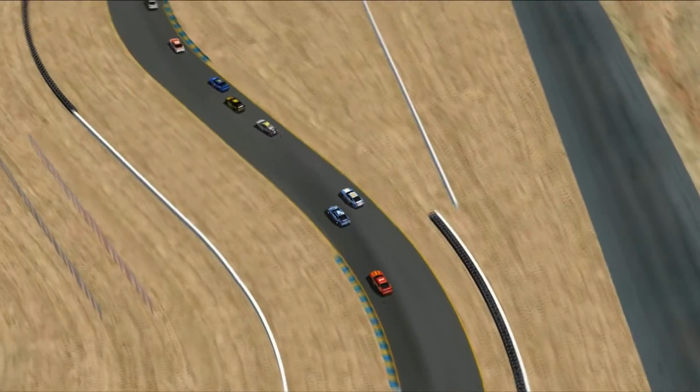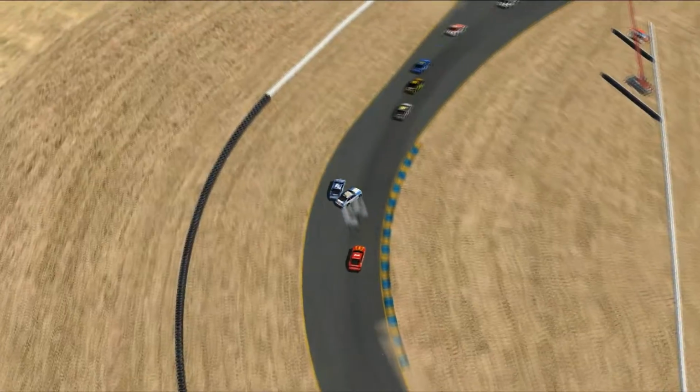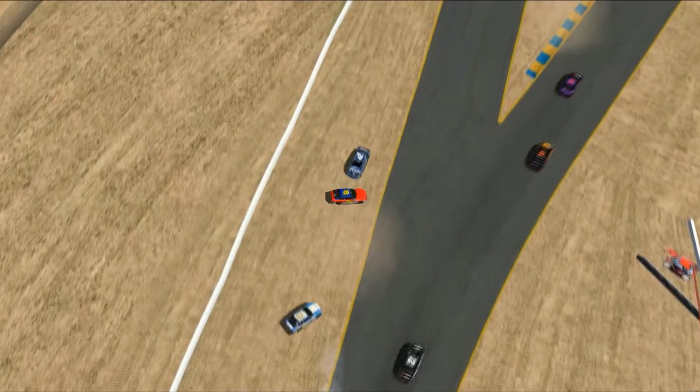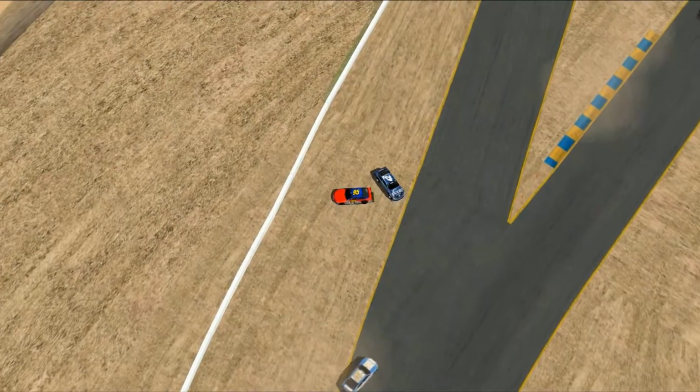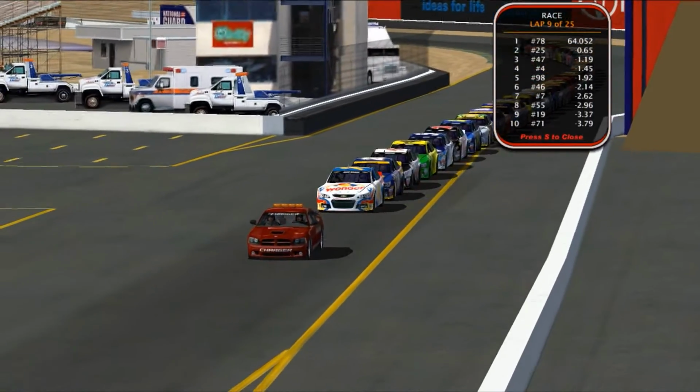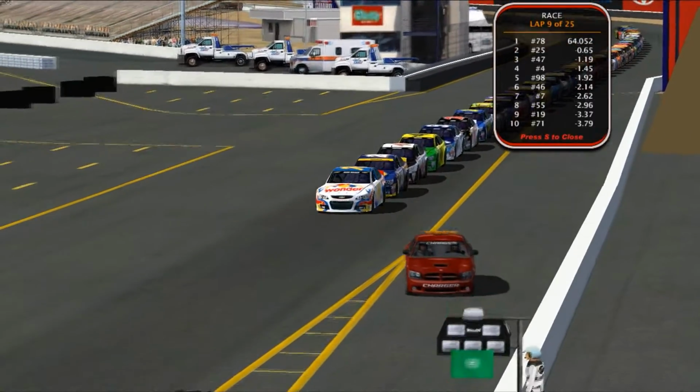So here's the 10 and the 42. The 10 goes wide, the 42 has no place to go, and then the 95 just got nudged by the 11, and bam, into the 42 there. The one to go signal out yet again here. We have reached lap number 9 here at Sonoma.